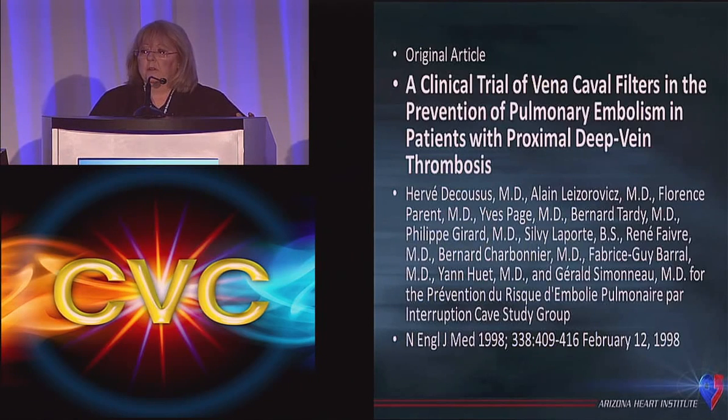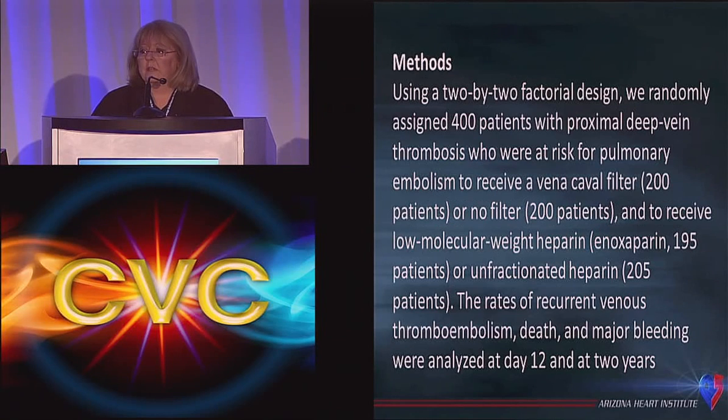But there was an article that came out in 1998 in the New England Journal of Medicine that discussed the efficacy, and from that you can deduce whether or not it's necessary, putting filters in people who have proximal DVT. And it was a large group out of France that did this study, and they did a randomized 2x2 with some structure to the study, 400 patients who were going to either receive a filter or not a filter, and then they randomized them to get Lovenox versus IV heparin. And measured the rates of recurrent DVT, PE, at 12 days and 2 years.